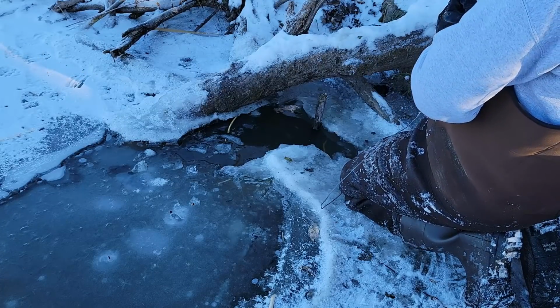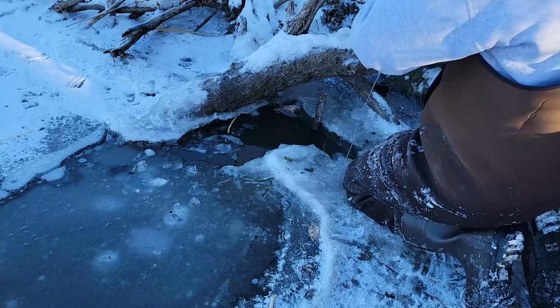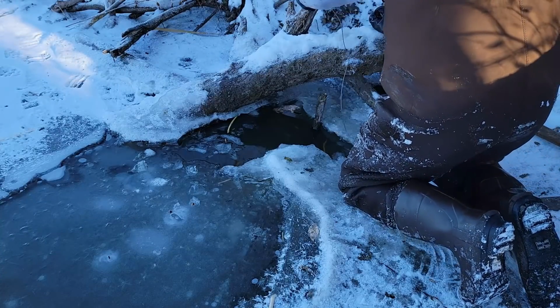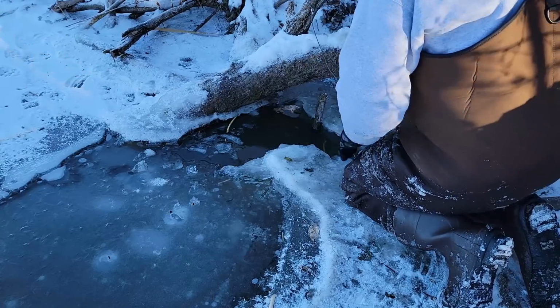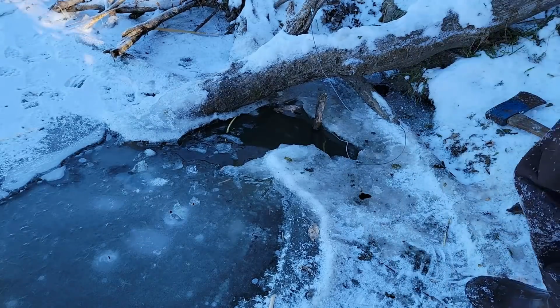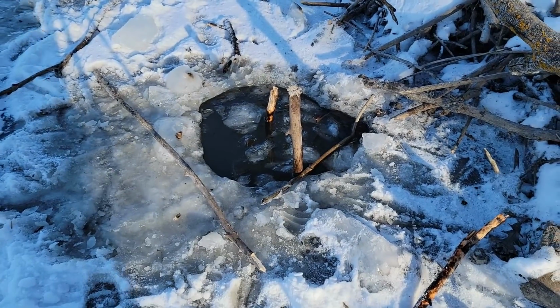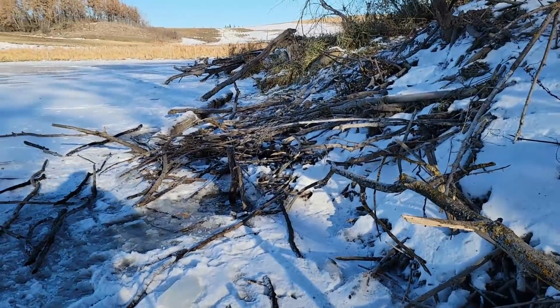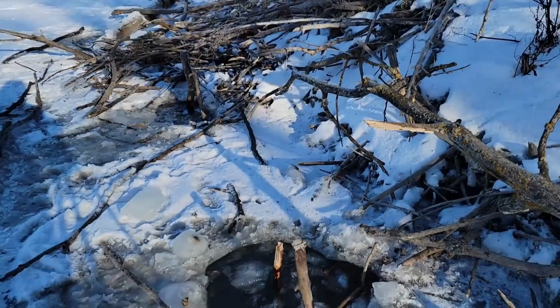I think I'm gonna go back and grab a Duke 330 to replace that first trap. I do not want that trap freezing into the ice tonight before Beaver gets into it. Anyway, this trap's ready. So we got 3 runs here actually. There's one there, one here, and the one we're about to set.